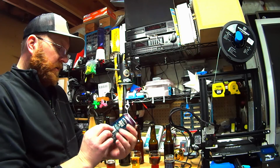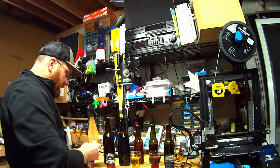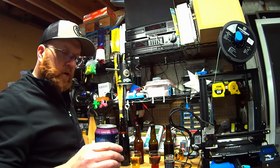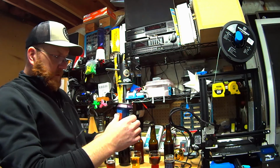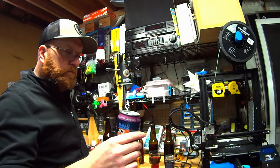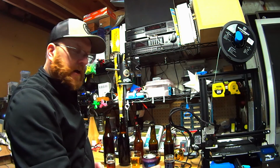It looks like it's a limited release beer. I'm going to open her up and give it a shot. See what it tastes like. Oh, it has that real hop forward aroma that I like in IPAs. It's more on the dank side.